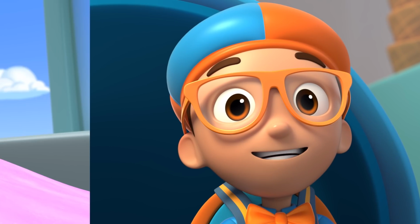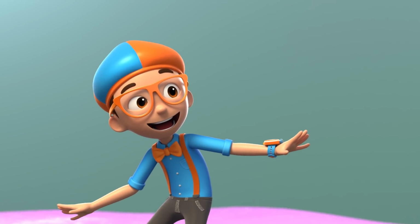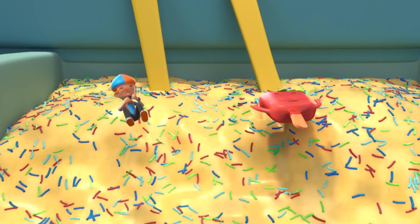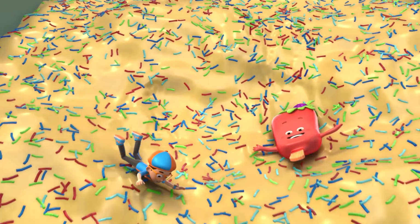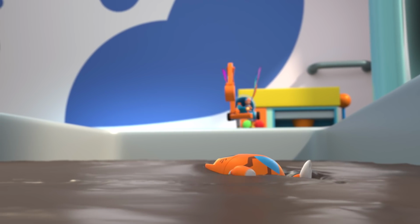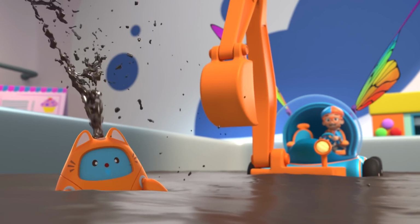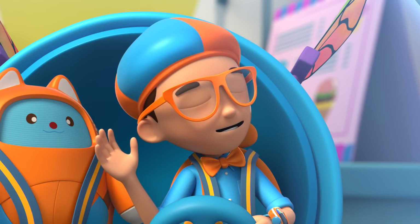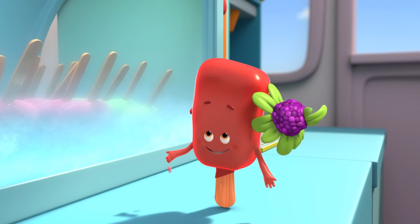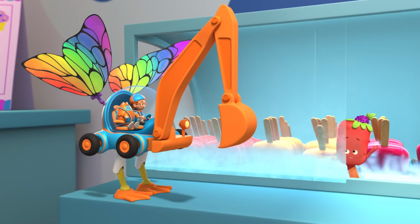All right. Woohoo! We're ice cream boarding. We're sprinkle sliding. I'm chocolate fudge snorkeling. Sherry, are you melting? Yes, I'm melting because I'm very warm. But I'll go cool off in the freezer and I'll be fine in a sec.